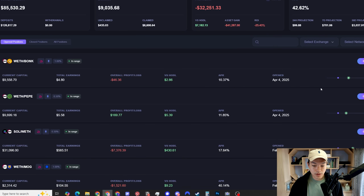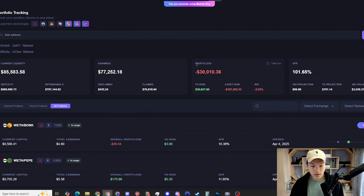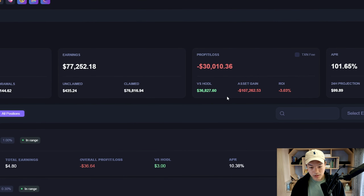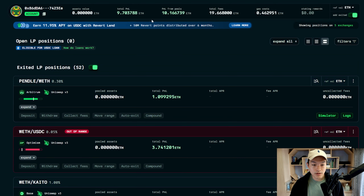Some of these pools are new here, for example, ETH and Bonk and ETH and PetPay, so the APR might not be that accurate. And if you look at all of my positions, including the closed ones, you can see I've been beating impermanent loss pretty comfortably over the lifetime of yield farming. If you're benchmarking against ETH, currently my open positions have about 1.62 ETH profit right now, and my closed positions are about 9.7 to 10 ETH profit.